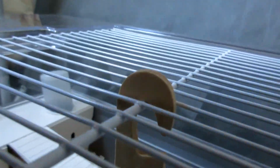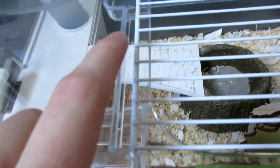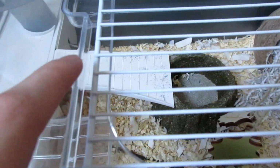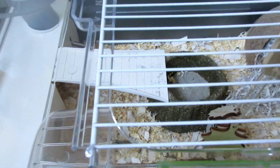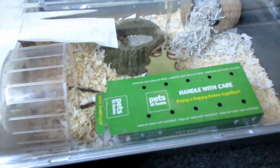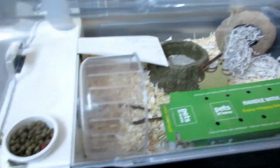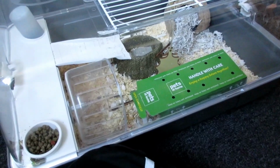But I can't show you her at the minute, so I'll show you her once she's out. I'll keep checking through the day, but it'll probably be later when she's out. And Mum had to move the ramp because she was struggling to get on it because it's a bit slippy. Anyway, yeah, she's in there somewhere. That's just the layout of the cage.